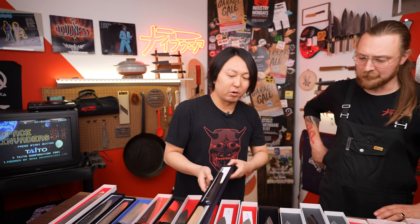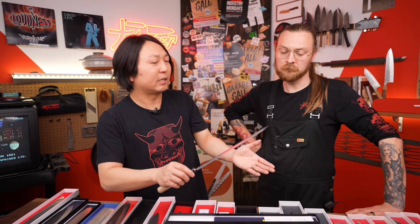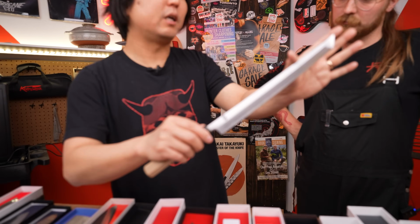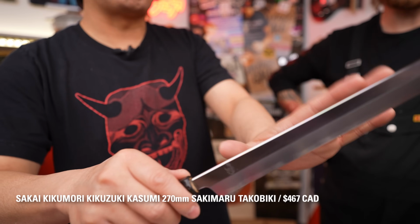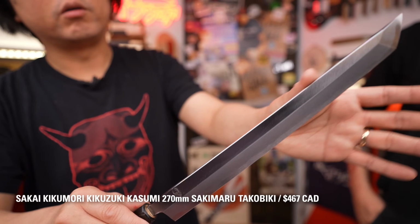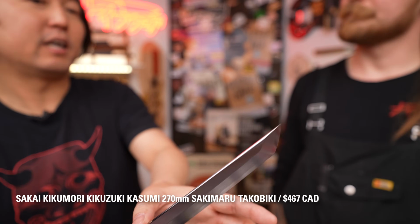We got some single bevel collections as well. Like I just brought one from Sakai Kikumori. They call it their regular lines. The Kikuzuki is their name of the line here. We don't have them all the time, but this is really cool. The Kikuzuki line with a Kasumi finish here is really well made. Forged by Yoshikazu Tanaka-san, sharpened by the really well-known sharpener in Sakai as well.